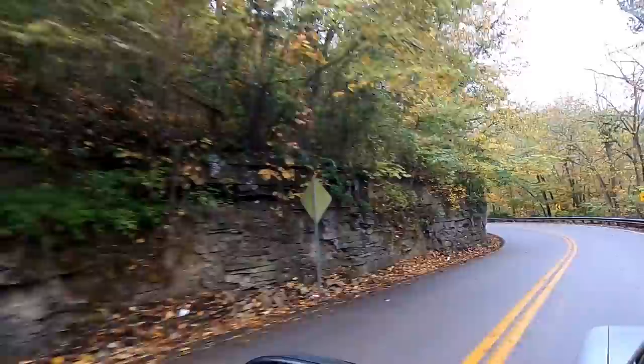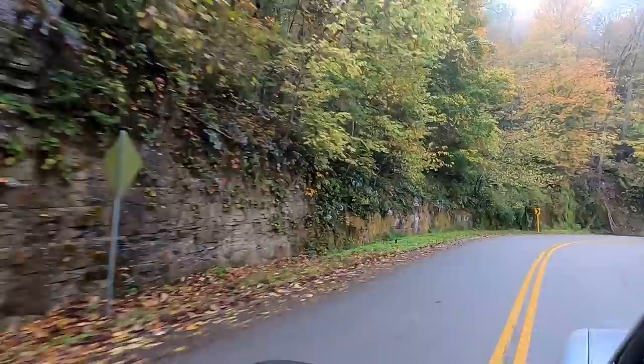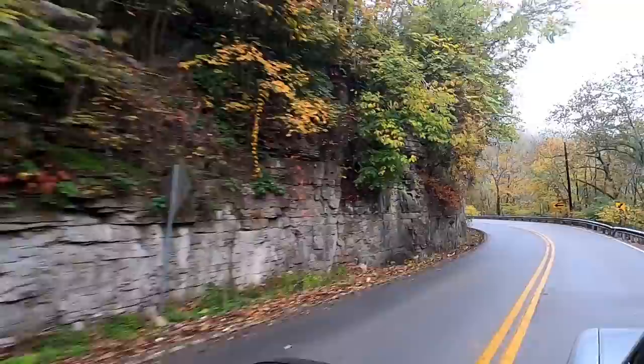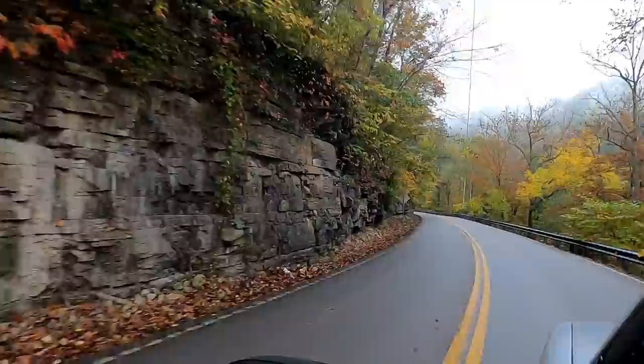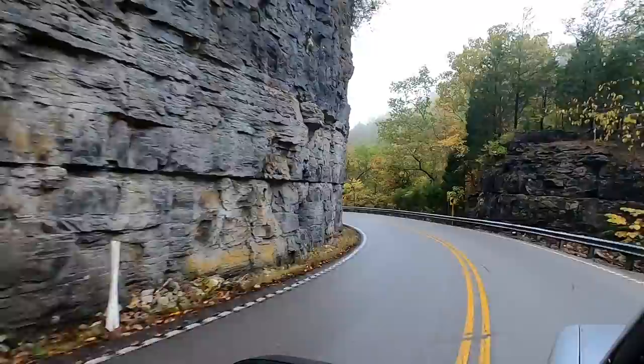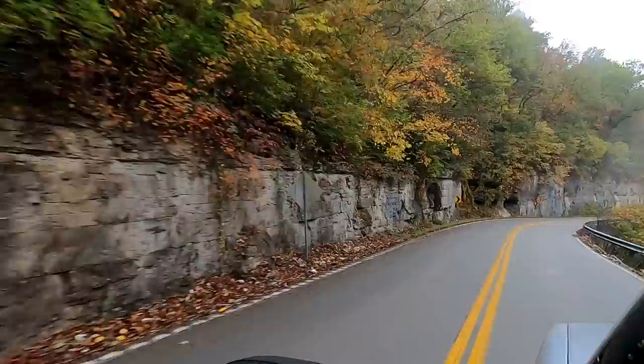So fall is definitely in the air. You can smell it, and the leaves are probably about at their maximum amount of change. We don't always get this lucky. Some years they'll blow off the trees before they get a good chance to change, but not this year, which is nice. And a lot of people will drive hundreds of miles to drive these country back roads in the eastern U.S. to get a look at the pretty color change that we get. So it's really nice, relaxing. And if you ever get a chance to do it, it's worth it, in my opinion. Just beautiful to look at.